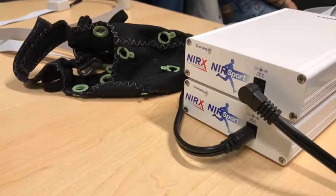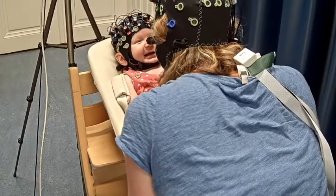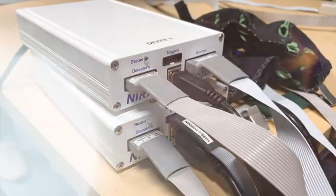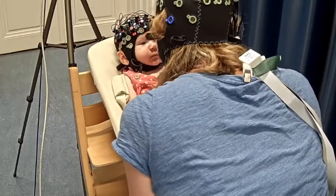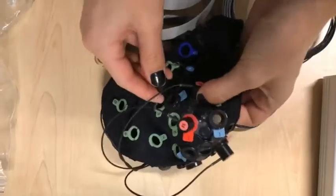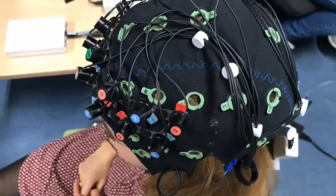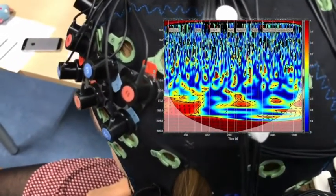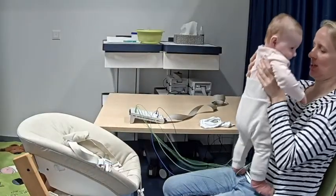Functional near-infrared spectroscopy, fNIRS, is baby-friendly. So the lab team now deploys two wondrous near-infrared systems to explore the ongoing neural processes in a parent and a baby. They use hyperscanning to probe into the neural correlates of bio-behavioral synchrony and attachment in parent-child dyads.